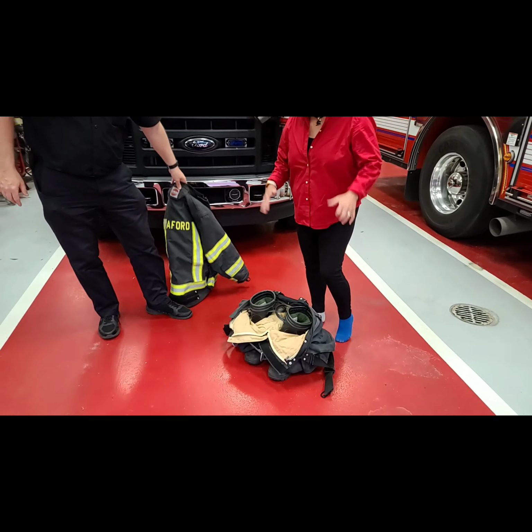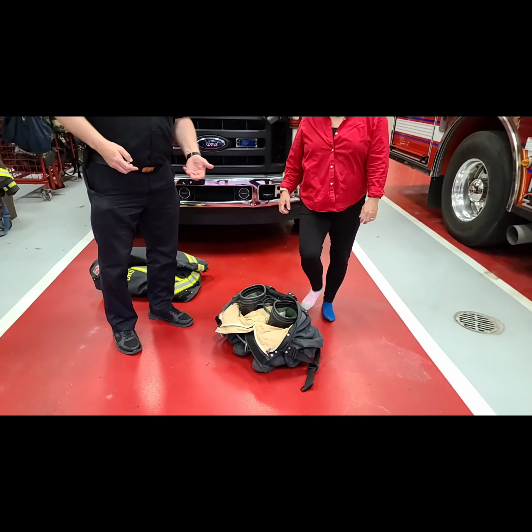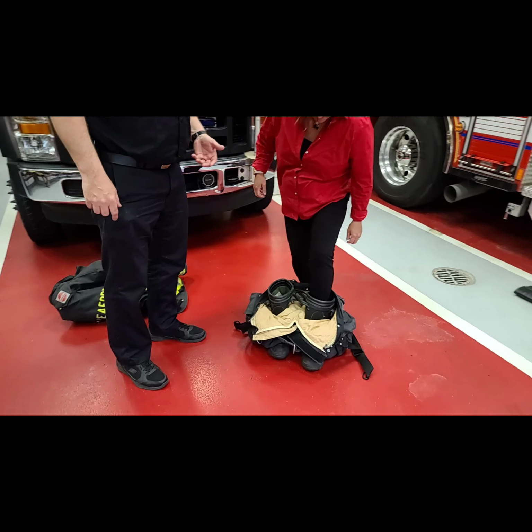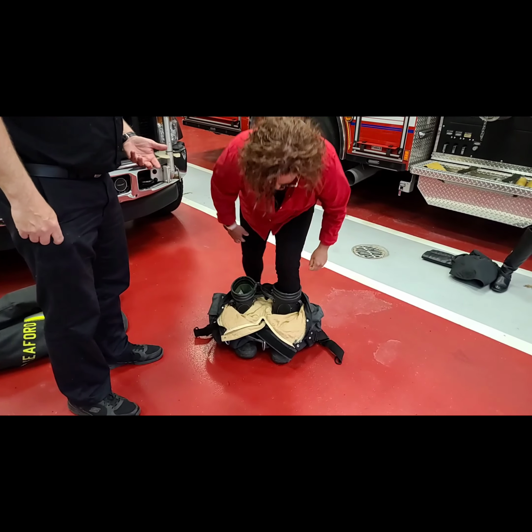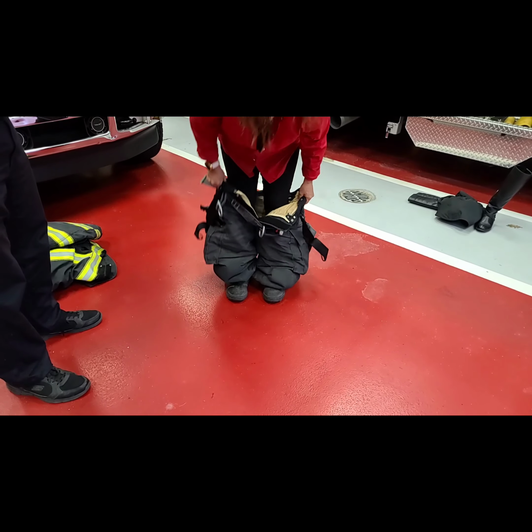So first thing when a firefighter comes in, they have to take off their shoes and put their feet in the boots. All right? It's not like the old days when the boots used to pull up. Now our boots and pants are combined. So as she puts her feet in the boots, she gets them snug and she pulls the pants up around her waist.